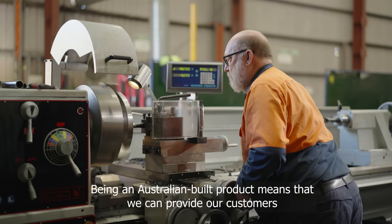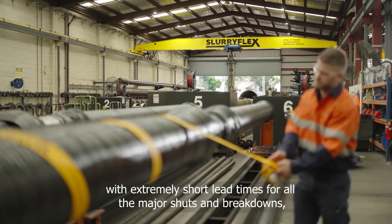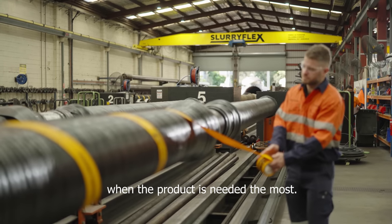Being an Australian-built product means that we can provide our customers with extremely short lead times for all the major shutdowns and breakdowns, when the product's needed the most.